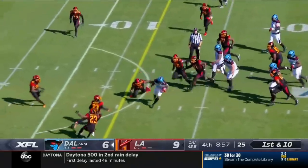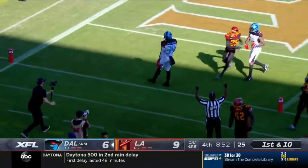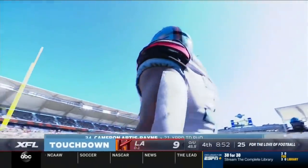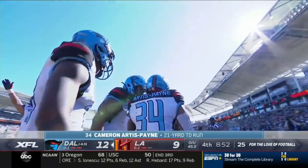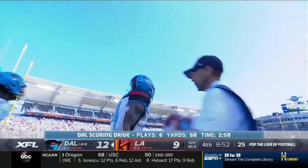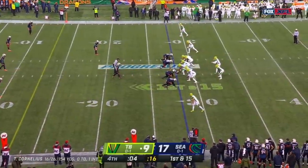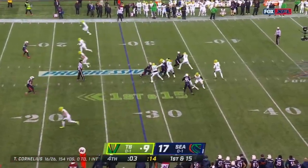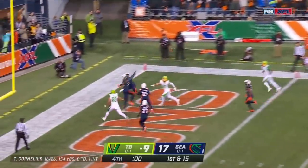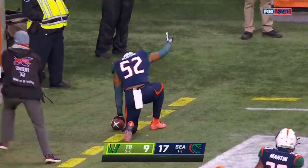Artis Payne, patient, bends it outside, gets a block at the 10. Touchdown, Dallas. Cameron Artis Payne. Lance Dunbar with the key block, and it's a 21-yard score. This is the ball game. Cornelius, towards the end zone. Intercepted. Game over. Kyle Caro finishes it off.